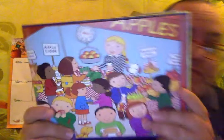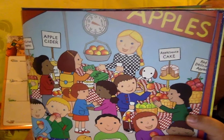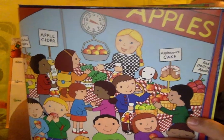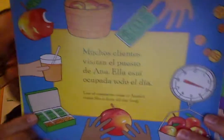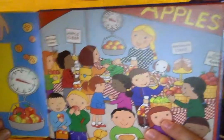And guess what? People love her stuff. Look at that. Lots of customers come to Annie's stand. She is busy all day long. You see? That's why you need a cash register to put the money in that people are paying and have change for those who don't have money exactly at the amount that she's asking for. Today they use apps. And they also use debit cards and credit cards like swiping on a machine.